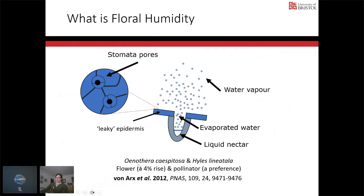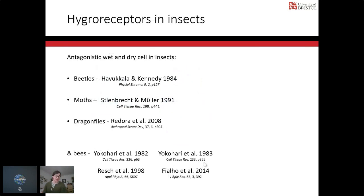So floral humidity was first identified by this group at Cornell, who found the evening primrose Oenothera cespitosa produced floral humidity, and that the hawkmoth pollinator of this species had a preference for flowers producing it. However, liquid nectar is quite common in flowering plants, and transpiration is a ubiquitous plant process. So it makes sense for other flowering plants to be able to produce floral humidity. Additionally, hygroreceptors, humidity-sensitive sensilla, are really common across insects and are also found in generalist pollinators such as bees. So what we wanted to find out is whether floral humidity occurs in other species and whether it can be used more widely by generalist pollinators outside of this specific hawkmoth-primrose pollination system.